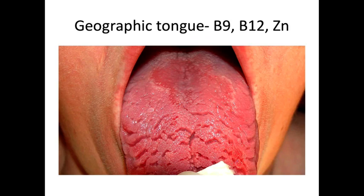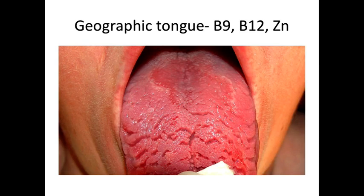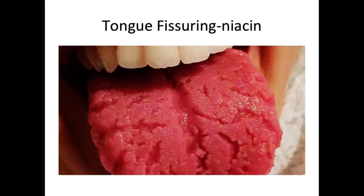Geographic tongue, you will certainly see this several times in your career. With geographic tongue, you want to be looking at B9, B12 especially, and even zinc. There's another combination, perhaps a little geographic, but definitely fissuring. You see the splitting right up there in the center. Niacin, big time niacin when you see that splitting. You don't really see splitting up the whole center as much as you see those horizontal grooves, but here you've got that separation right up the center: niacin. I think in Eastern philosophy, they also link that to cardiovascular disease when they see that splitting right up the center.